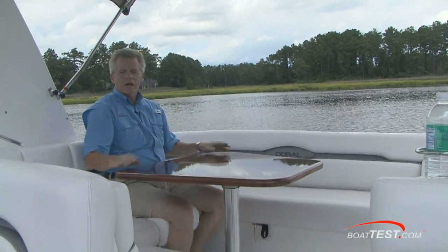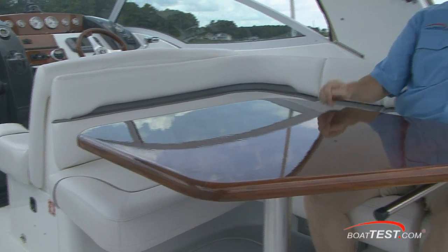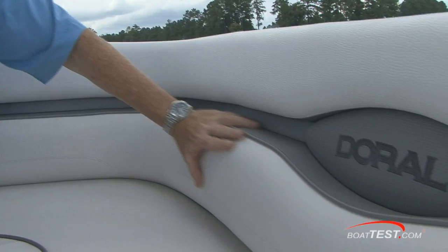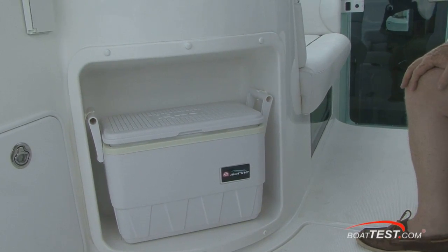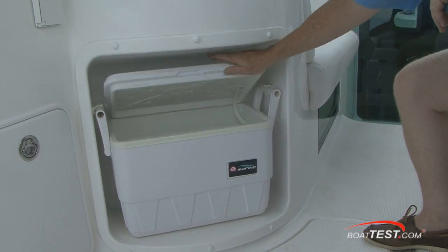Doral designed the aft cockpit with U-shaped seating that'll fit 7 people. The table lowers so the whole area turns into a sun pad. And notice how going all the way around the seat, lumbar support. Something I like to see on every boat is a removable cooler. This one has its own space just below the sink.